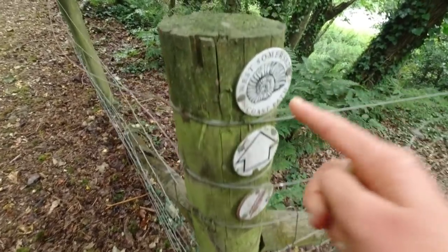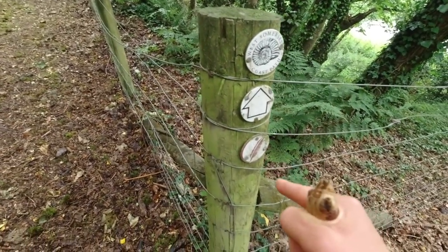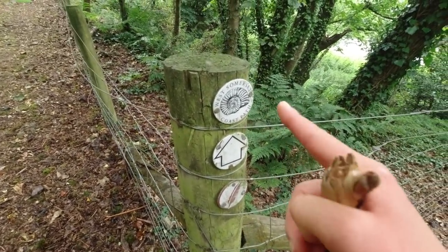See the ammonite? West Somerset Coastal Path. That's our third long distance coastal path so far. So, Coleridge Way, with the Quantock Greenway, and now this one.